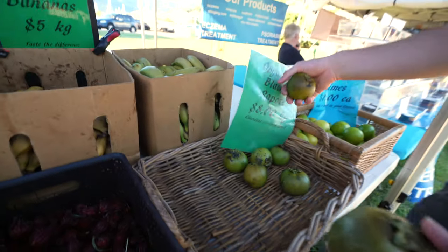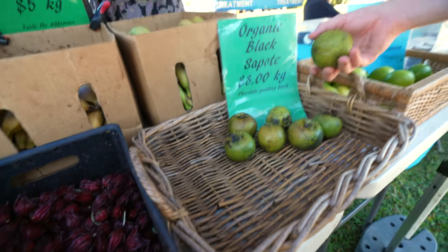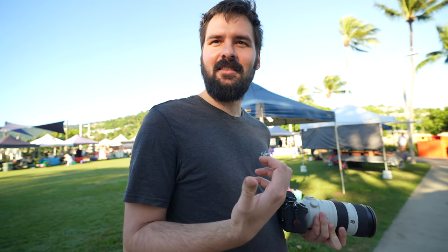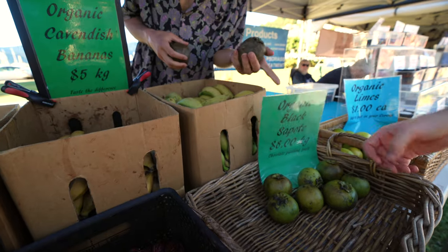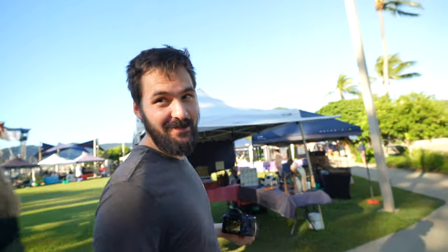These two look good. Yes, success. We got our sapote. How do we pronounce it? I'm going to sound so silly. It was pretty cheap. It was $2.40, I think. So pretty good price actually. He said they should be ready in 2 or 3 days. We won't get to eat them here, but we'll have to try them on our road trip up north.